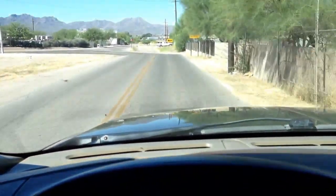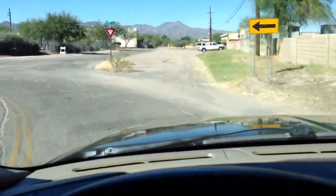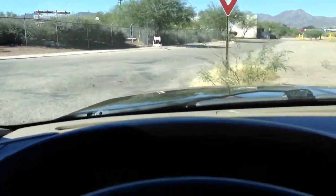This is our little test pad here. This thing runs great. Look out. Very strong. All right, so that is that.